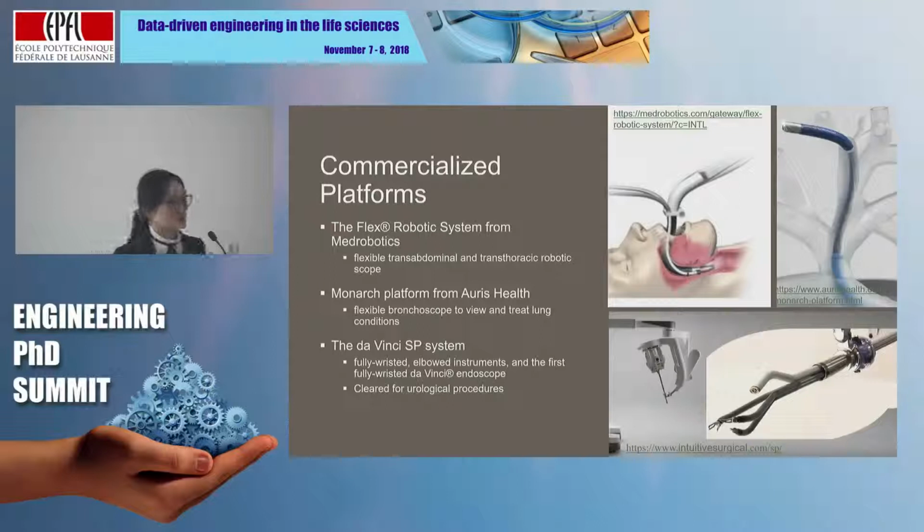And though most of them are in research stage, some of them have actually been commercialized. Here are 3 examples of the commercialized platform. The first one, the Flex robotic system from MedRobotic. It is used as a flexible trans-abdominal and trans-thoracic robotic scope. And the Monarch platform from Auris Health, working as a flexible bronchoscope.